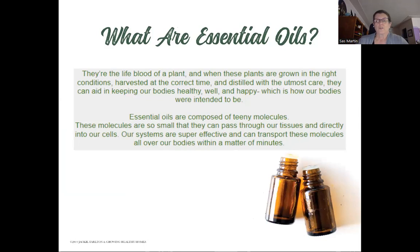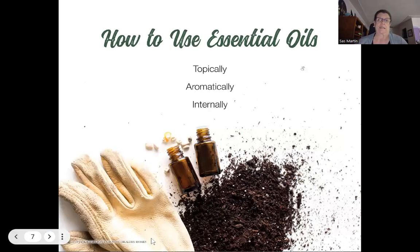Essential oils are composed of teeny molecules. These molecules are so small, they can pass through our tissues and directly into our cells. So can you imagine how essential oils get into plants when they're so small? If they can get into our cells, they can certainly get into your garden and other things associated with gardening. Our systems are super effective and can transport these molecules all over our bodies within a matter of minutes.